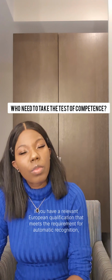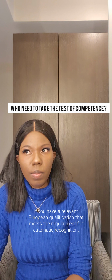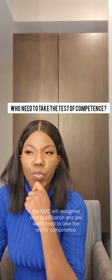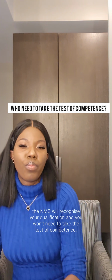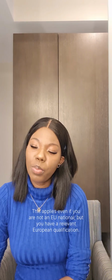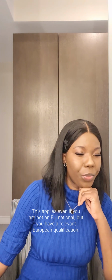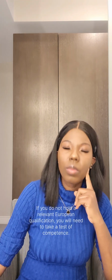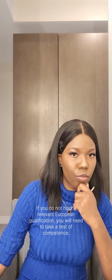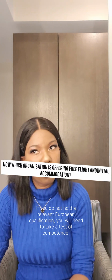If you have a relevant European qualification that meets the requirement for automatic recognition, the NMC will recognize your qualification and you won't need to take the test of competence. This applies even if you are not an EU national, but you have a relevant European qualification. If you do not hold a relevant European qualification, you will need to take a test of competence.